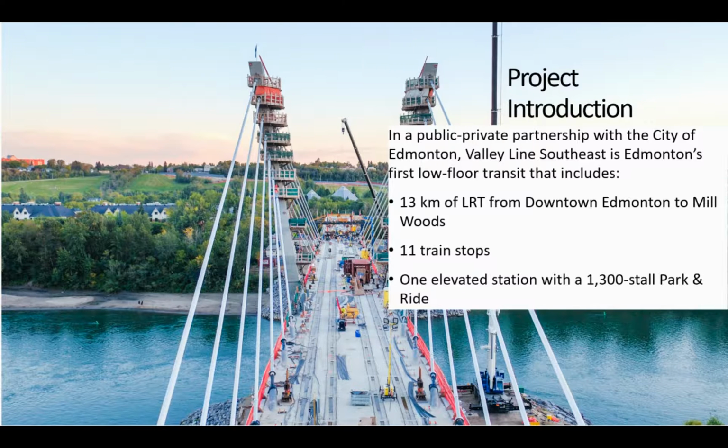But the portion that we're building is 13 kilometers long. There's 11 train stops along the way. We're going to show you some pictures of that today and give you some details. And there's one very unique elevated station combined with a 1,300 stall park and ride as well that we'll talk about today. So it's really a mixed bag type of project.